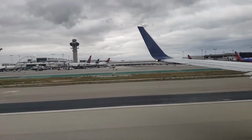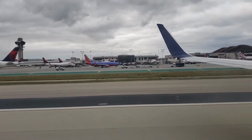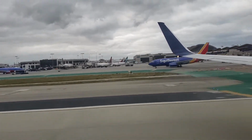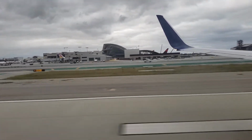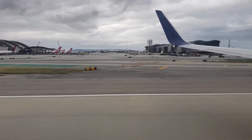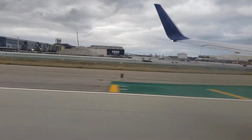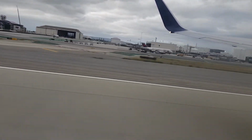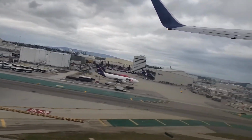Hawaiian going to Honolulu, an A330 service, Southwest. That's the international satellite terminal out there. It's always fun taking off from LAX because you get this takeoff that takes you over the ocean, as you'll see in a little bit.